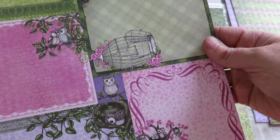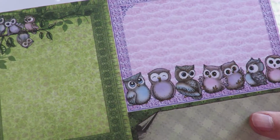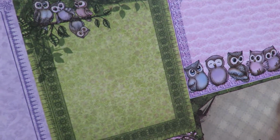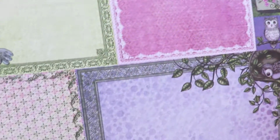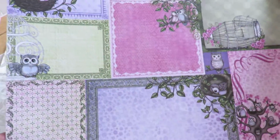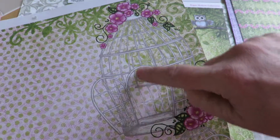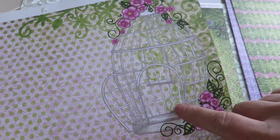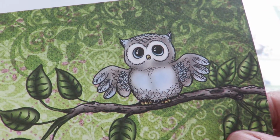Here's one of their beautiful tag pages. The bird cages are as well. So they got trees, owls, swings, bird cages, lovebirds. Everything is just perfect for spring. And there's a nice image of the bird cages. And again, the die cuts are coming. The stamps and the die cuts are going with this. Look at this guy sitting in the tree. Isn't he precious? Absolutely adorable. And then the bird cage on the other side.